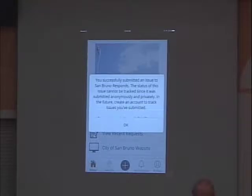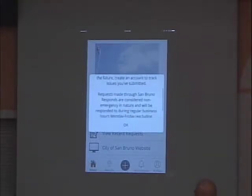And you will receive your confirmation notice, and you are done. Very simple to submit a request.